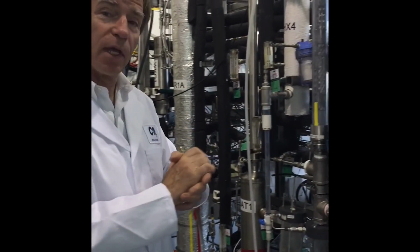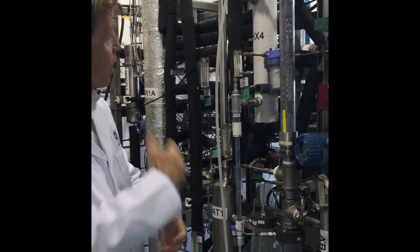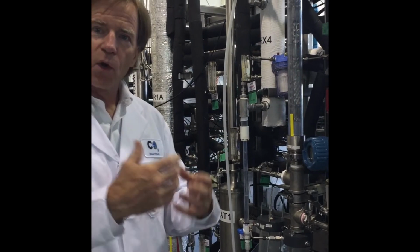Now basically we put the enzyme into a solvent and we run it through this equipment. When the enzyme meets the CO2 molecule, it captures it and absorbs it into the solvent. We bring the solvent over to the stripper side, apply a little bit of heat, and the CO2 molecule is released in a reverse reaction. That's how simple it is.